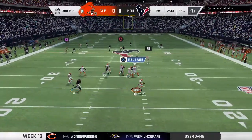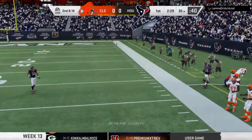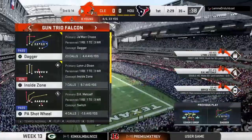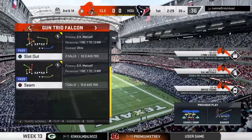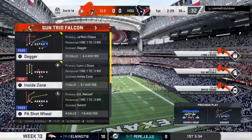Throwing on 2nd and 14. Young escaping the pressure right. Going for Metcalf on the deep ball. And that'll be incomplete. Good protection that time, and they couldn't hook up on the long one. Now it's 3rd down.